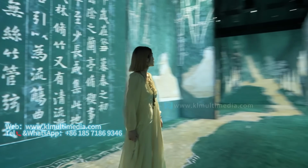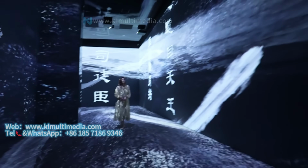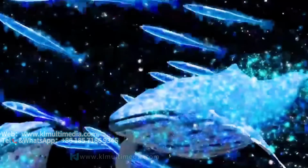Next, immersive scenography. With precise mapping technology, plain walls turn into vivid narratives. Designers craft environmental storylines, inviting the audience into an entirely new world.